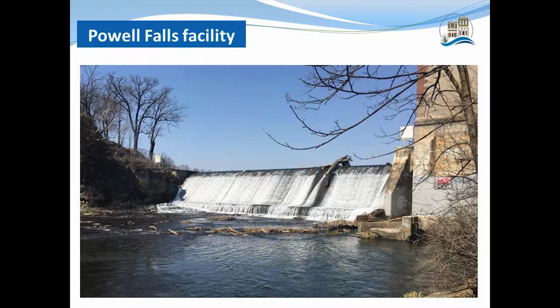Again, we talked a little bit about how hydroelectric works, and through the falling water, there's about 34 feet difference between the crest of the dam and the downstream dam, and it's that falling water that helps to generate the electricity. The Powell Falls facility down below Glen Park had the original generating equipment installed right around 1903, and new equipment was brought in 1948. So there's a fair amount of work that was done during that time to improve the operating conditions.